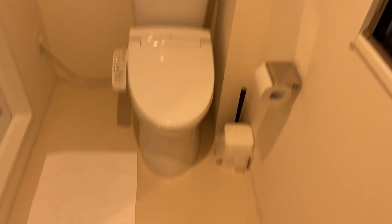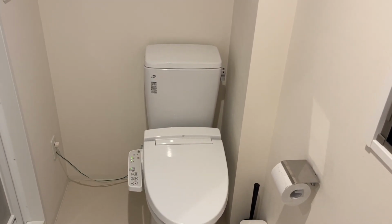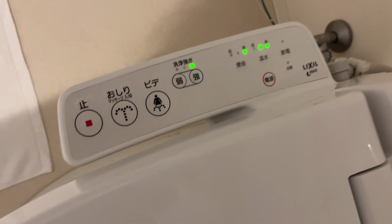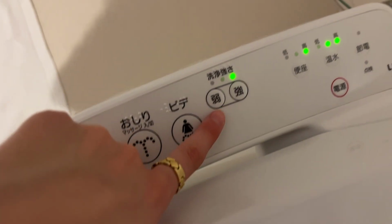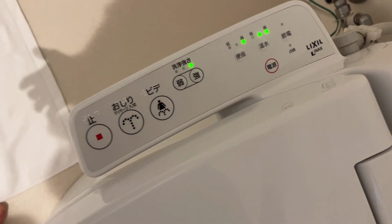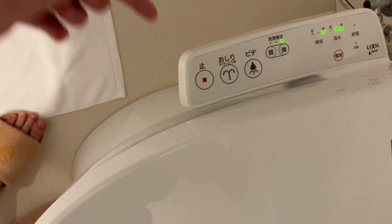And then that brings us to the toilet. I love toilets in Japan. I think they're so cool. Every toilet is decked out with this panel of buttons where you can do all these things. We have oshiri, we have bidet. This is to stop it. You can change the strength of the water. You can change the temperature of the water. You can do so much stuff. It's so cool. A lot of them have buttons for heated seats or a cooling seat, or how hot do you want your seat.